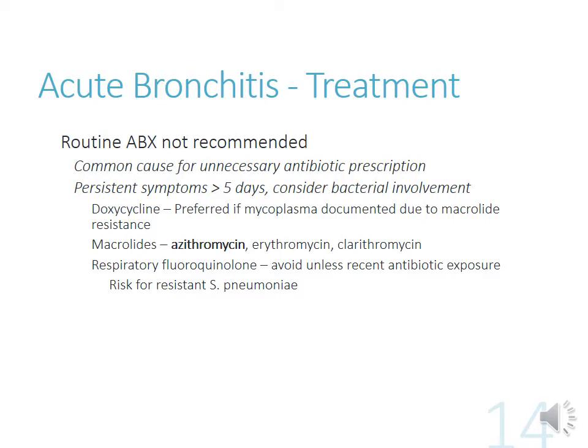As far as medications go, because we're mainly focusing on those atypicals, you'll see doxycycline is going to be one of the big ones. Doxy is probably going to be becoming more in vogue because the resistance of mycoplasma to the macrolides is becoming more prevalent, mainly due to overuse of these medications. So doxycycline is certainly a big one. Who do we not use doxycycline in? Kids less than usually 8, and then who else? Pregnant patients, absolutely.